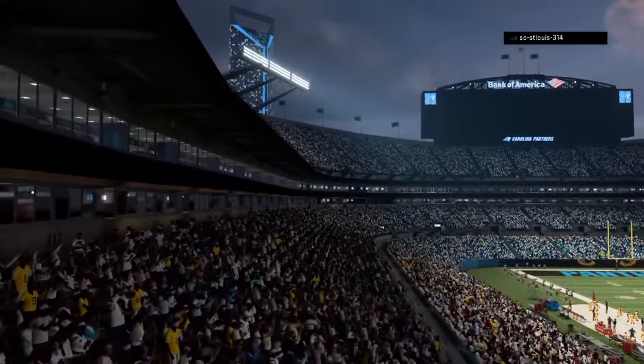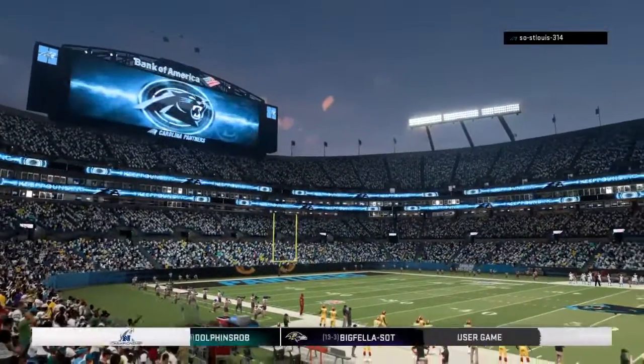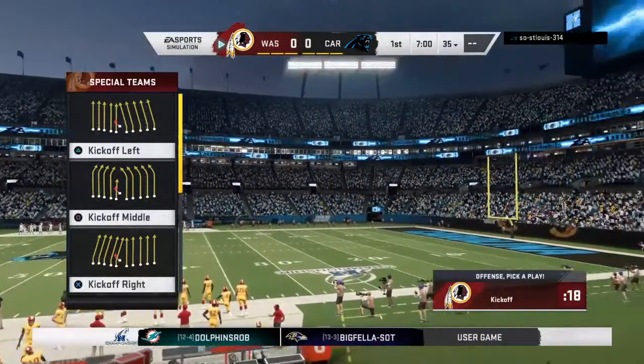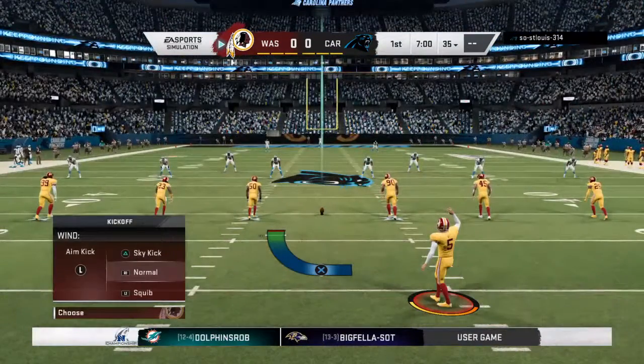Coach, it is something not seen all that often in these parts. Playoff football in North Carolina. We've got it at Bank of America Stadium in Uptown Charlotte. Coming up, it's a battle to represent the NFC in this year's Super Bowl. And we've got a classic in store between the Washington Redskins and the Carolina Panthers.